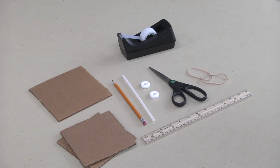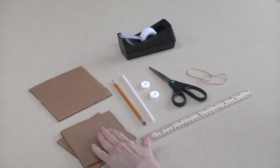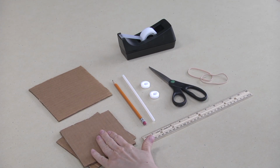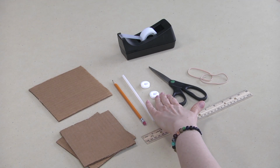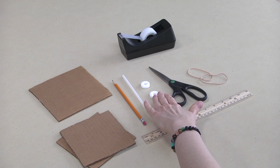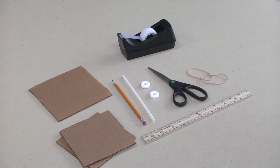The materials you'll need for the cardboard rover are a 6-inch square of corrugated cardboard, 2 5-inch squares of corrugated cardboard, a ruler, a sharpened pencil, a straw, 2 pieces of round hard candy with a hole in the center, scissors, 2 rubber bands, and tape.